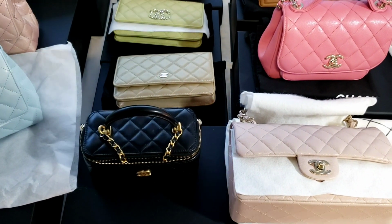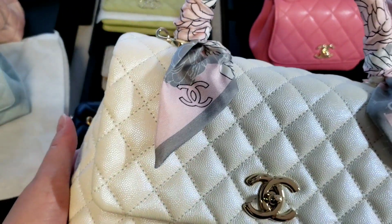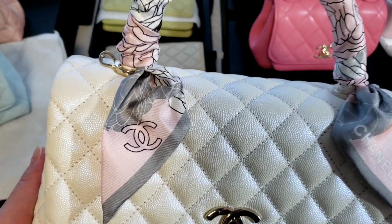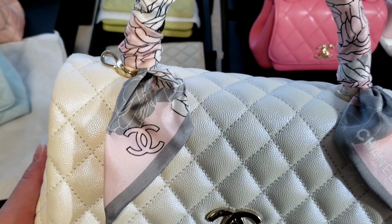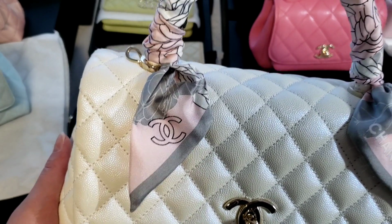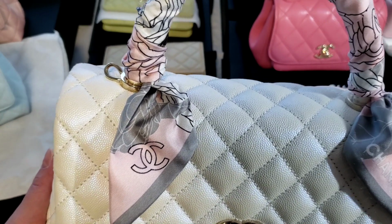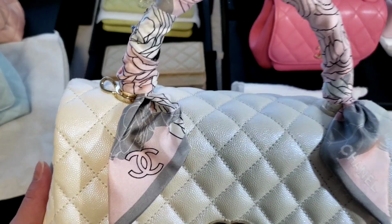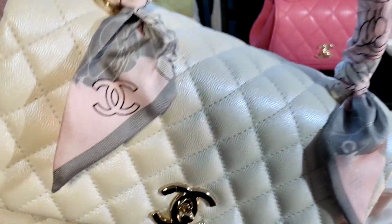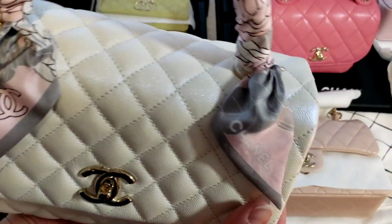So towards the beginning of the year, I did purchase this. It is the 20K Iridescent Ivory cocoa handle in medium size. I was looking for the 20K Iridescent Ivory, and it took me a few months to finally get it. I purchased it back in January 2021, because it took me a couple of months to get it from a reseller, and I couldn't get it from the boutique. So unfortunately I had to pay a premium for it. This was my first purchase back in January 2021, the 20K Iridescent Ivory.